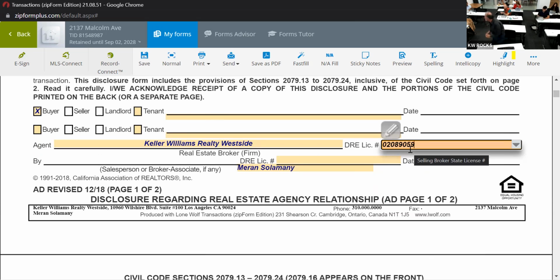My recommendation is create a template, and then put all of these in the template. So every time you're writing an offer, you don't have to scroll through all your emails, all your paperwork, looking to see what's the BRE number for the office. Also, if you create a template and you put your name, all that in there, every time you're writing an offer, it's going to save you time automatically.